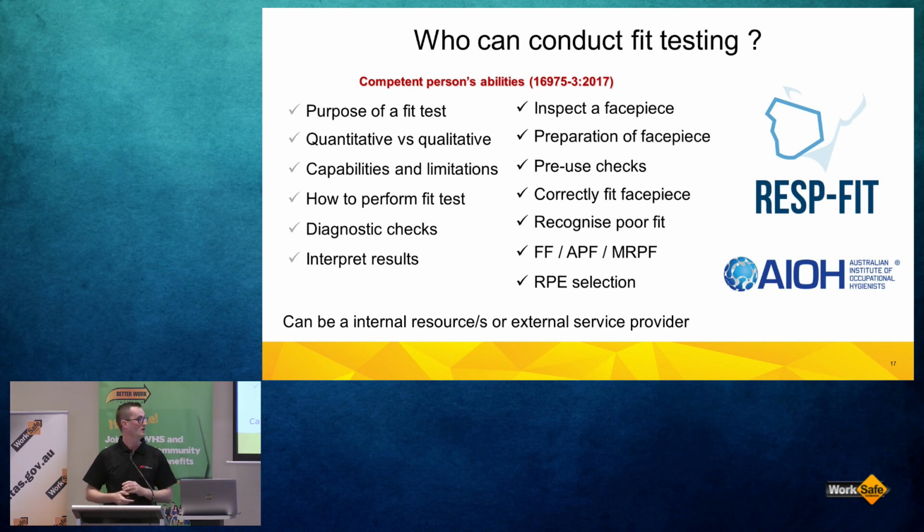It can be either. One of the things I'm involved with at the Australian Institute of Occupational Hygiene is trying to introduce a national training and accreditation scheme for respiratory fit testing, to bring in some consistency. We've seen all different practices across the country, some quite good, but the majority not very good. Best intentions, but understanding the nuances and the confidence of the fit testing is important.